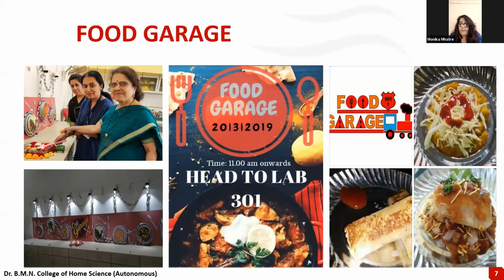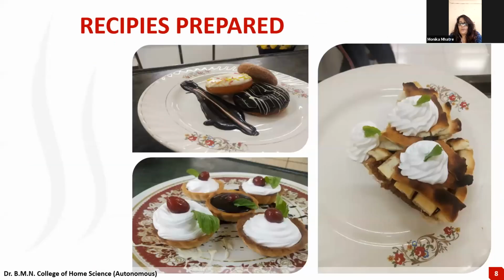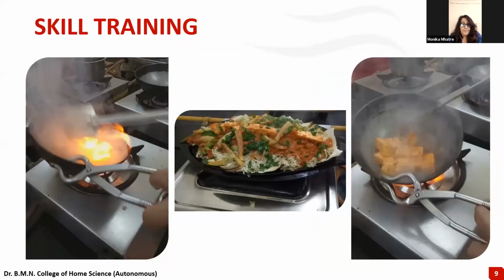This is a cafe. It's a food lab which we turned into a cafe. It's run by the students and for the students. Some pictures of the recipes which our students made under the guidance of the teachers. This is known as a treatment, which you give to your recipe for the typical aroma, whether Chinese or flambe or sizzler, any kind.